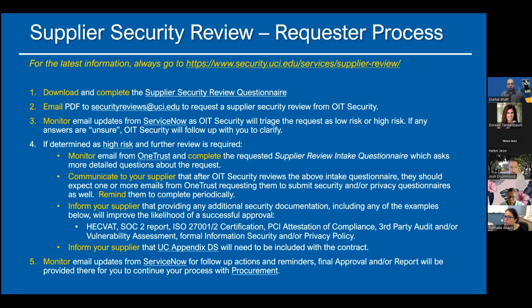And then lastly, still good, just not as good as the others, if they don't have a third party, any internal formal documentation that they already have. So if they have an internal information security and or privacy policy that's been formalized, providing us a copy of that is helpful for review as well. So again, let them know that the more that they can provide there, not only the faster turnaround, but the higher likelihood of getting approval.